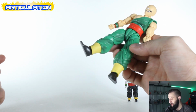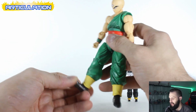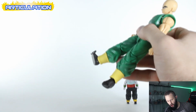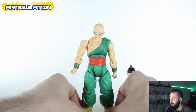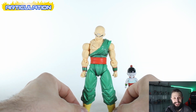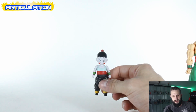Is that because, like, you're good at getting stuff broken? I'm not sure. I'm really not sure. And then, toe pivot action. Yes. Okay. So that's really the only thing he's got going for articulation. So that's kind of sad, man. That's really sad.